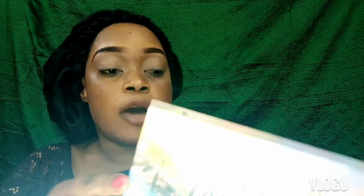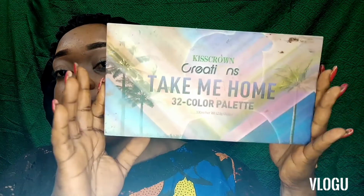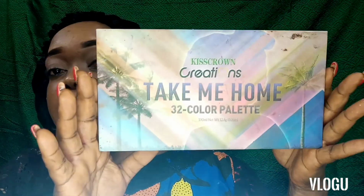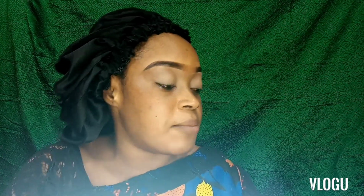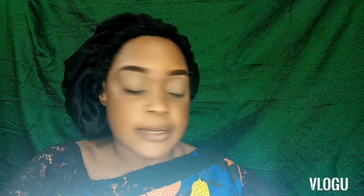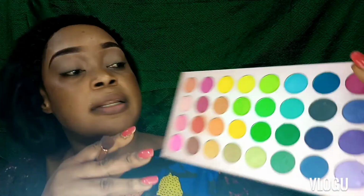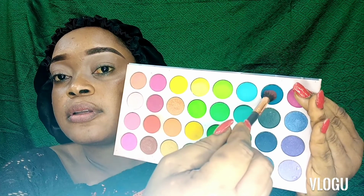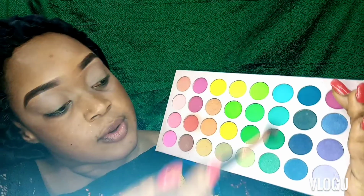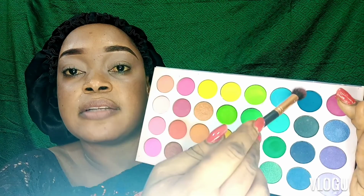For my look, I'll be using this palette today. This amazing palette, Take Me Home from Kiss Crown. I'm just going to be taking my blending brushes and getting them ready for this eye look, guys. That's my look today with this color right here. I'll take this alongside this. That's the navy blue and the sky blue.